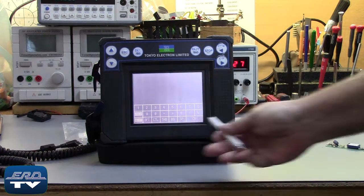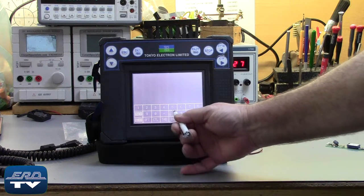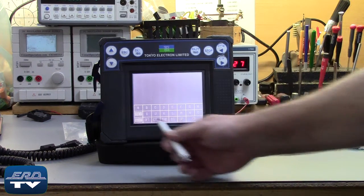ERD repairs human-machine interfaces like this one made by Idec-Izumi, as well as all other industrial electronics. We offer a same-day quote on all of our repairs.